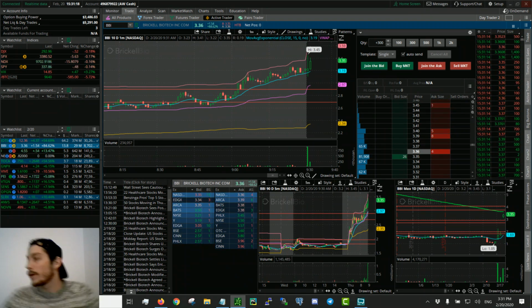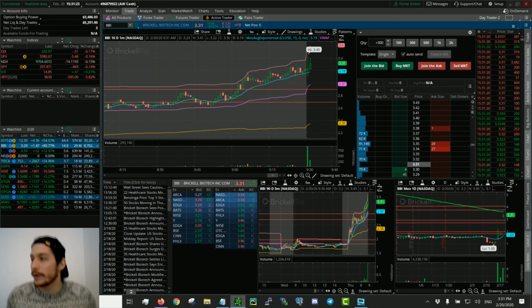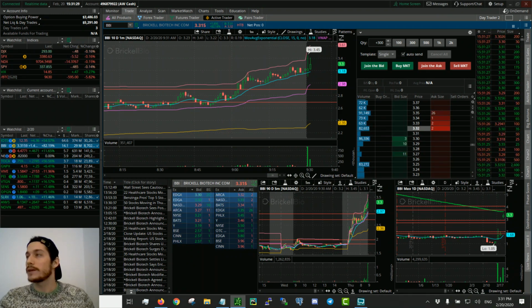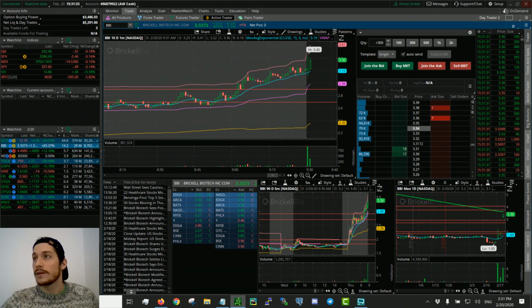Yeah, Chrome. The float is not on ThinkorSwim. It's quite annoying. I get a little annoyed about that, and I have yet to figure out a way to calculate it. I'm sure there is a way, but it's going to be a custom solution. I was using FinViz earlier, so I was just checking it out on a different website.